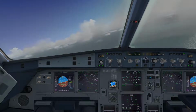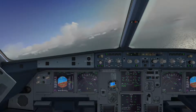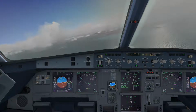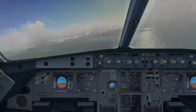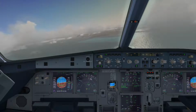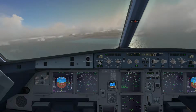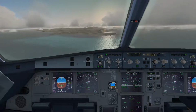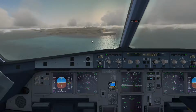Arm localizer. Loc is armed. Flaps 3. Speed checked. Flaps 3. Gear down. Gear down. Aegean 211, are you established? Aegean 211 established on the localizer. Aegean 211, contact the tower 118.2. Contact tower 118.2, thank you.